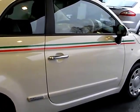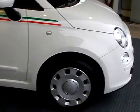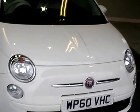Finance is available via our online calculator. Part exchange is welcome. The car's been HPI and mileage checked, and we also include a free 12-month AA membership. That's available at Cantilever Car Centre, Station Road, Latchford, Warrington, Cheshire.